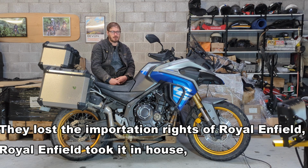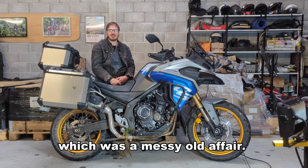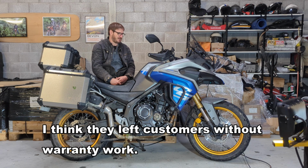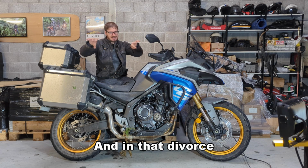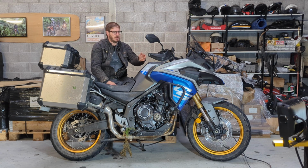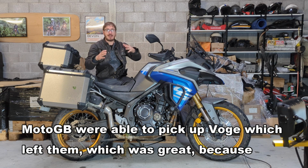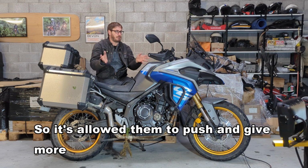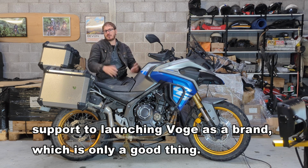They lost the importation rights to Royal Enfield. Royal Enfield took it in-house, which was a messy old affair, and I think Royal Enfield stuffed it up somehow. I think they left customers without warranty work. It was a bit of a messy situation, and in that divorce, MotoGP were able to pick up Voge, which was great because they had a lot of showroom space to fill and a lot of dealers. So it's allowed them to push and give more support to launching Voge as a brand, which is only a good thing.